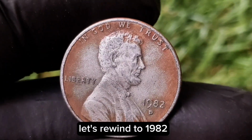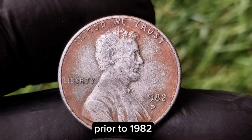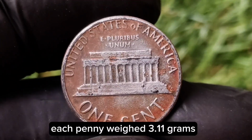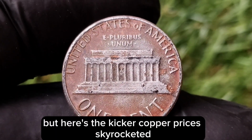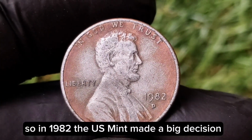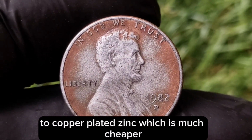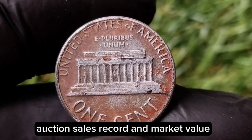The backstory. Let's rewind to 1982, a transitional and chaotic year for the US Mint. Prior to 1982, all Lincoln cents were made of 95% copper and 5% zinc. Each penny weighed 3.11 grams. But here's the kicker: copper prices skyrocketed. At one point, it cost more than a cent to make a penny, so in 1982, the US Mint made a big decision: switch the penny's composition from copper to copper-plated zinc, which is much cheaper. These new coins would weigh 2.5 grams.